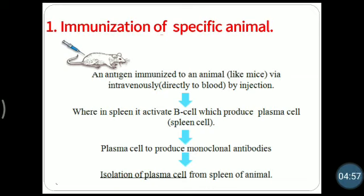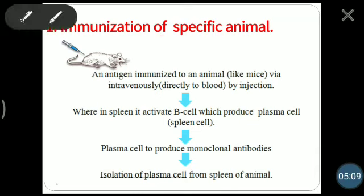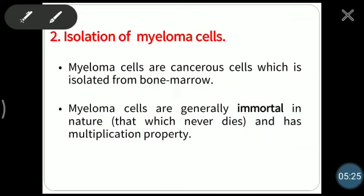An antigen is immunized to an animal intravenously by injection, where in the spleen it activates B cells which produce plasma cells. These plasma cells produce the monoclonal antibodies, and then the isolation of these plasma cells from the spleen of the animal is carried out.